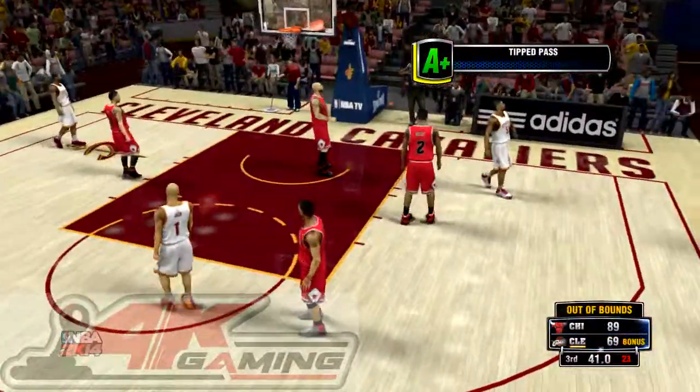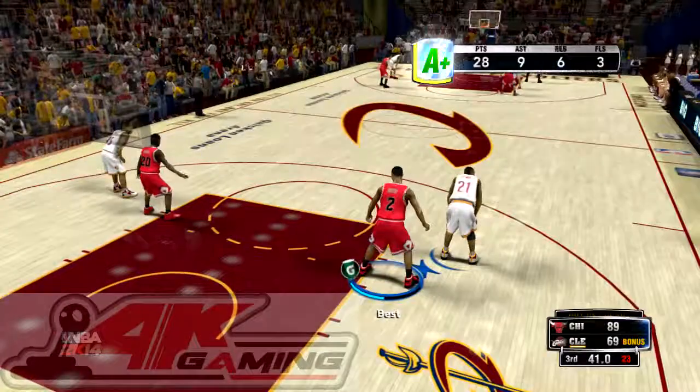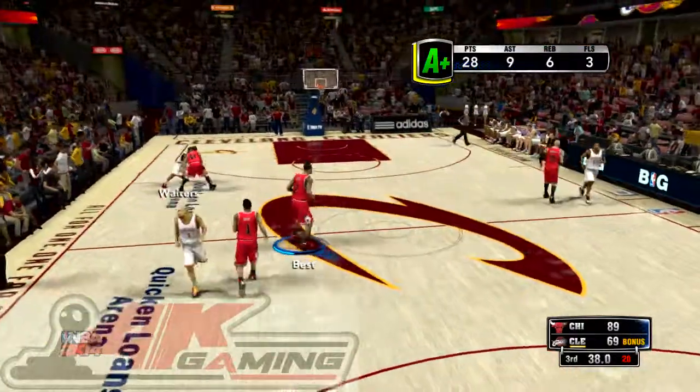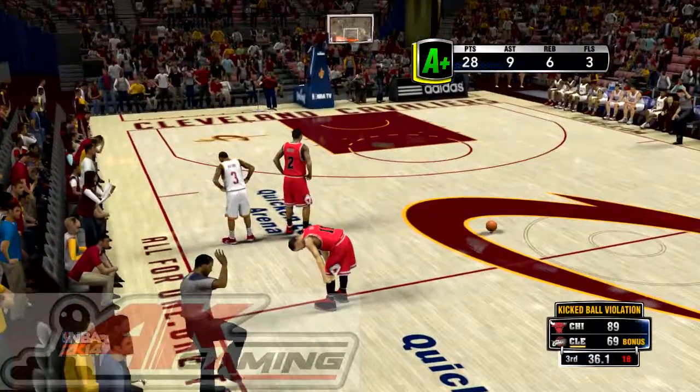They get a hand on it. And that's out of bounds. Cleveland will retain possession. And it's checked in for the Cavaliers. 40 seconds left to play here in the third. The Cavaliers trail by 20. Hit his foot. And the officials saying it was kicked.